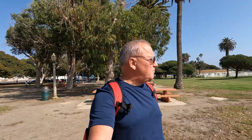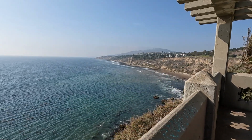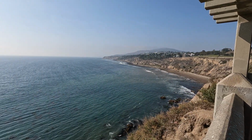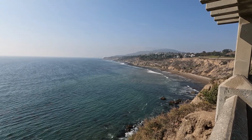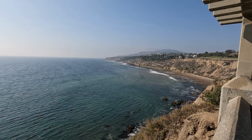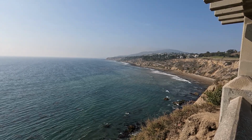I am in San Pedro, California, and because it's a nice day, I decided to go all the way down to the ocean, because it's always nice to see water. It is a little windy, but I will try my best to capture this beautiful area. You are looking at Palos Verdes Peninsula, and that's located southwest of Los Angeles.